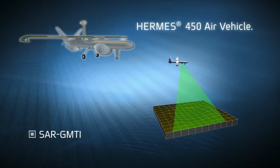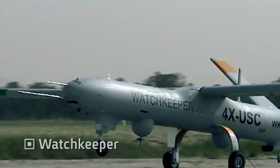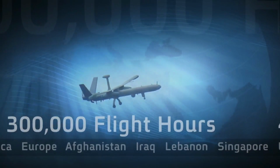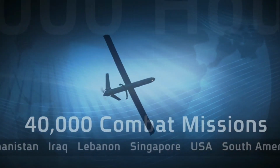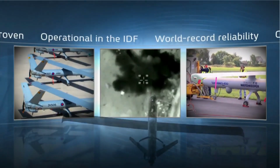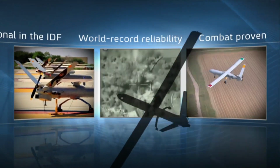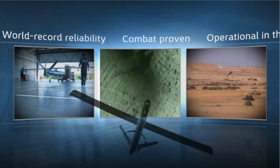Since becoming operational in the IDF in the mid-1990s, Hermes Family Systems logged more than 300,000 operational flight hours in more than 40,000 successful combat missions for various forces around the globe. Based on decades of Israeli UAS operational expertise, the Hermes 450 is the most versatile and reliable unmanned aircraft platform in the world.